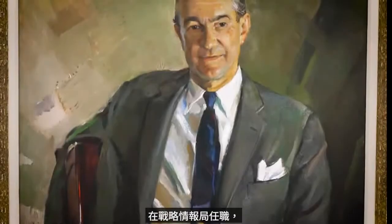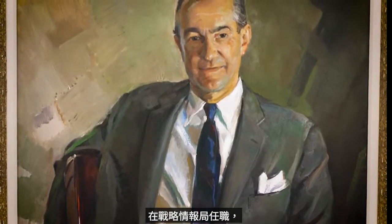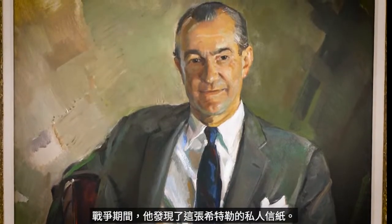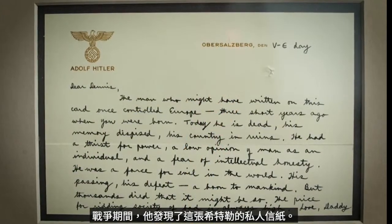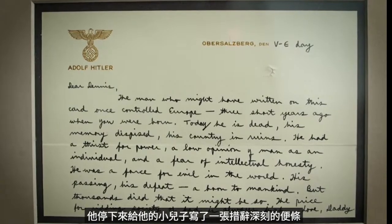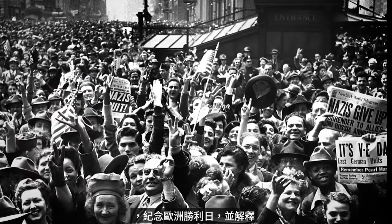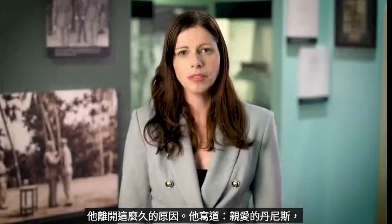Richard Helms was in the Office of Strategic Services, and during the war, his missions took him all over Europe. While fighting the war, he found this piece of Hitler's personal stationery. He stopped and wrote this eloquent note to his young son, commemorating Victory in Europe Day and explaining why he had been gone so long.